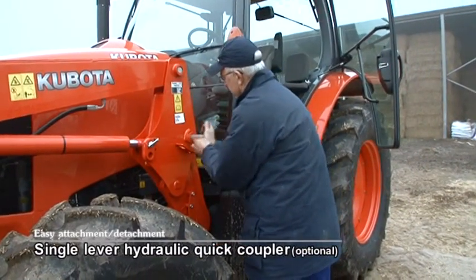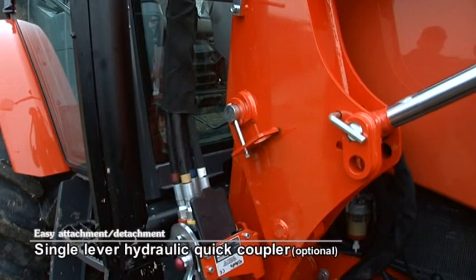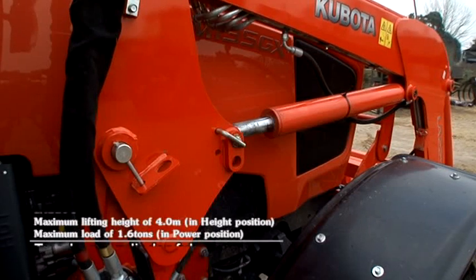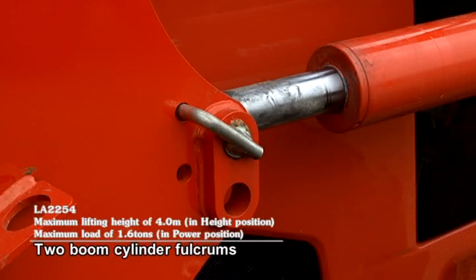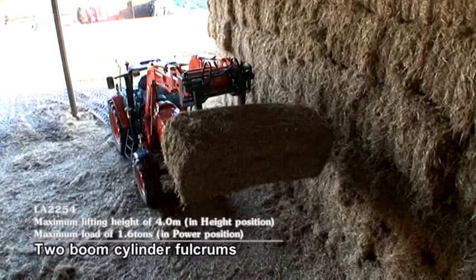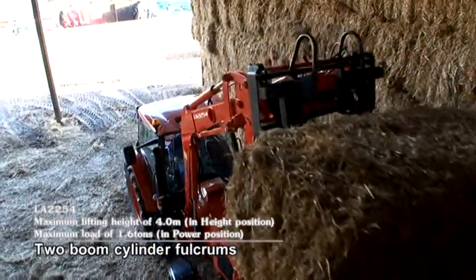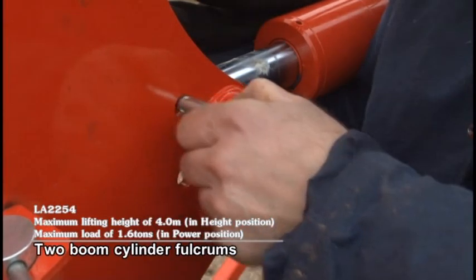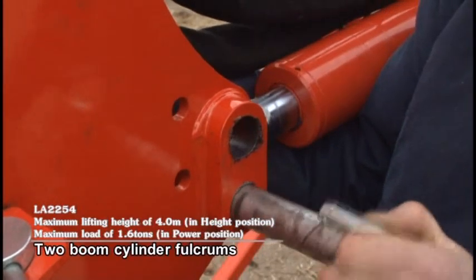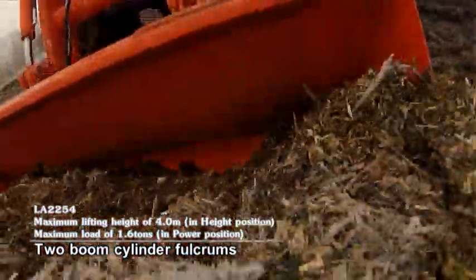It's also possible to select one of two boom cylinder fulcrums to suit the type of work. For work requiring greater height, such as when stacking square hay bales, the height position allows for a maximum height of 4 meters. And when doing work requiring greater power, such as when using a bucket to handle soil or manure, the power position enables handling of a maximum load of up to 1.6 tons.